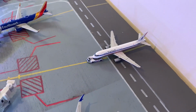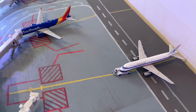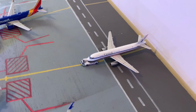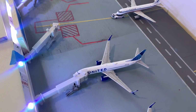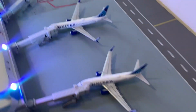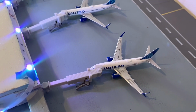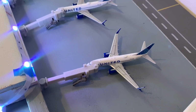We got a United A320 here, just pushing out for Nashville, and he came in from San Diego about an hour ago. Right here's the 737-800 for United. He came in from St. Thomas, U.S. Virgin Islands. We'll be heading out to Portland in 20 minutes. Here's the 737-700 for United in from St. Croix, U.S. Virgin Islands, and we're heading out to Orange County, also 20 minutes.